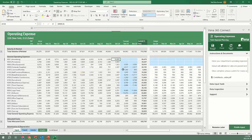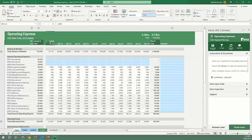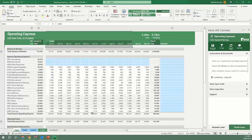As we go forward, if it rolls forward into the next month, November would lock, and December would be a month that could be worked on. And then we can see we have the budget here in January going forward.